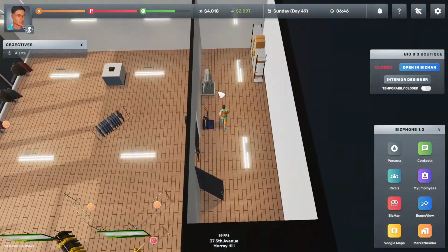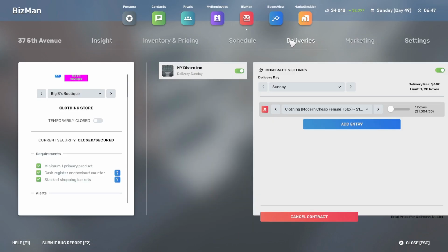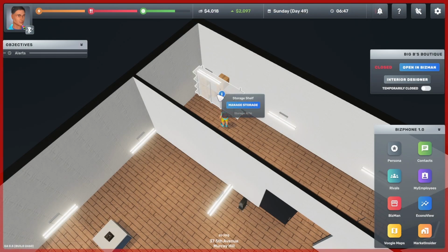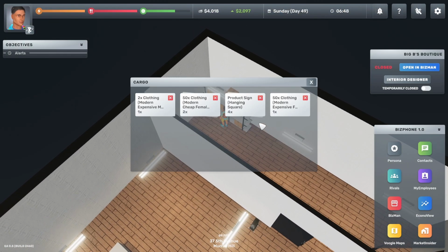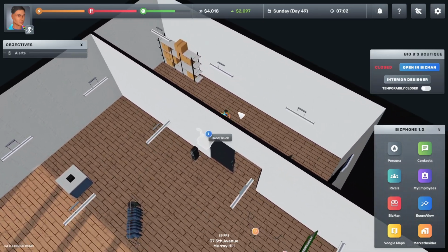Has it gone onto the shelf? I can't even recall what we ordered. What did we order? What did we have? Deliveries. Modern cheap female clothing. So on here, manage storage. Is there now? Yeah. One lot of modern cheap female clothing. I'm fairly sure we did only have one lot of that. So I think that's been delivered into here, which is quite good.